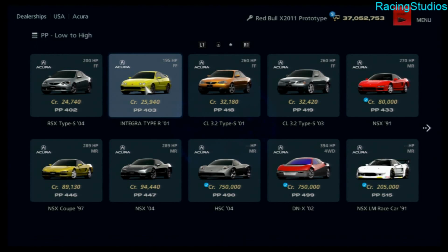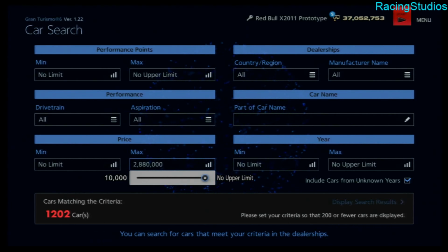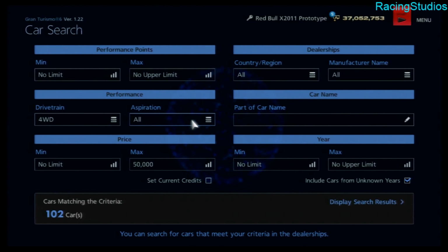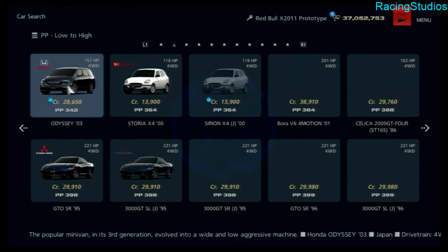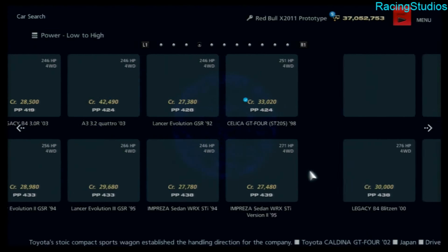Damn. Alright, let's see what we have. Let's go to car search. Credits. Here we go, max. $50,000 is not a lot of wiggle room. Alright, and let's go all-wheel drive. I mean, there's plenty of vehicles. Holy shit. Let's see what's at the end.